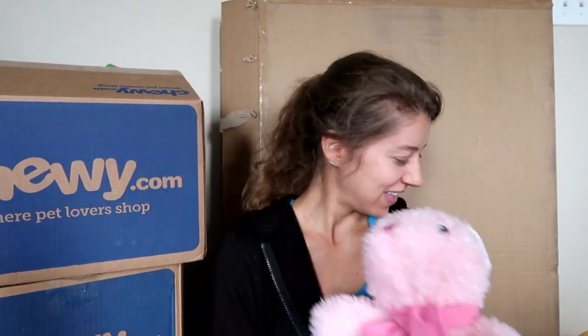This one, however, is her favorite. I would say this, the bat and the owl, and maybe the llama. They're just like her favorites right now. And I like the little bunny.